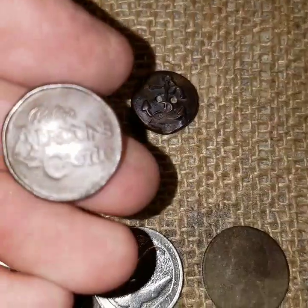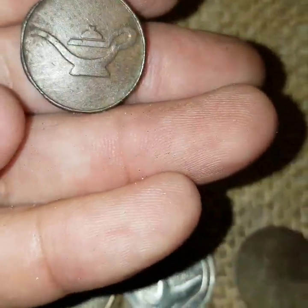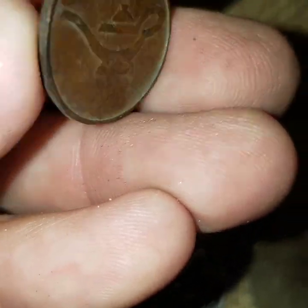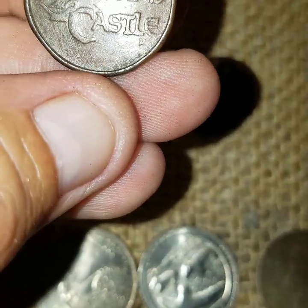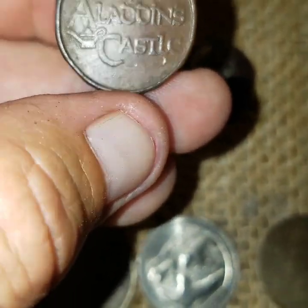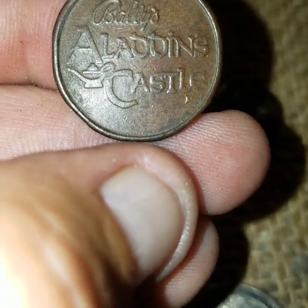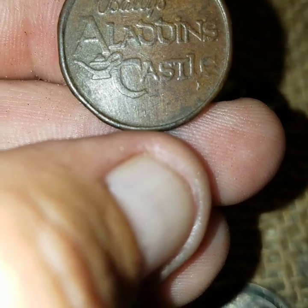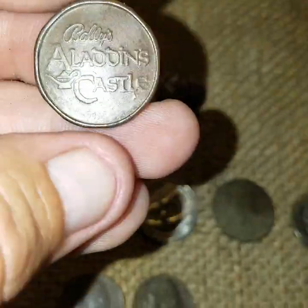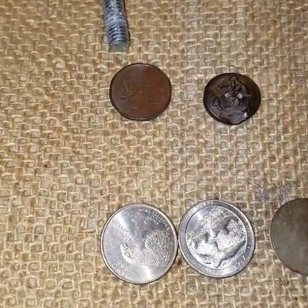And I got this, the Bally's Aladdin's Castle token, which Aladdin's Castle was an arcade popular back in the 80s and 90s, and they used these tokens. This particular one does not have a mint mark down at the bottom, and that makes it pretty rare. From what I was able to find out online, the rarity rating on this is an 87. You know, with 0 being easy to find and 100 being very hard to find. So this is in that upper percentile, and I'm really stoked to have this. That made for an exciting find for me. At first, you know, I thought it was a nickel, if you saw that in the video.